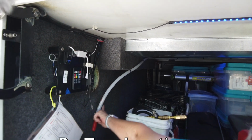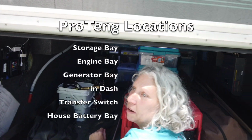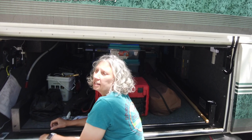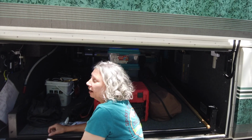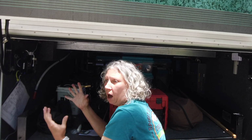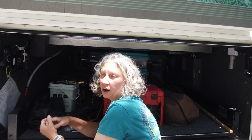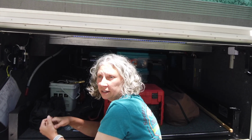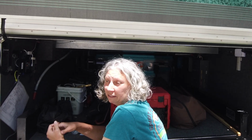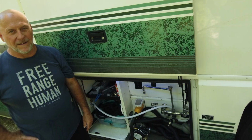Back here, running across and all the way around in this bay and in numerous bays on this coach, we have a fire suppression system. It's made by ProTig, and it will basically pop if it gets hot enough and put the fire out before it has time to spread. We're hoping this investment will save our coach if anything ever happens. Fingers crossed that nothing ever happens.